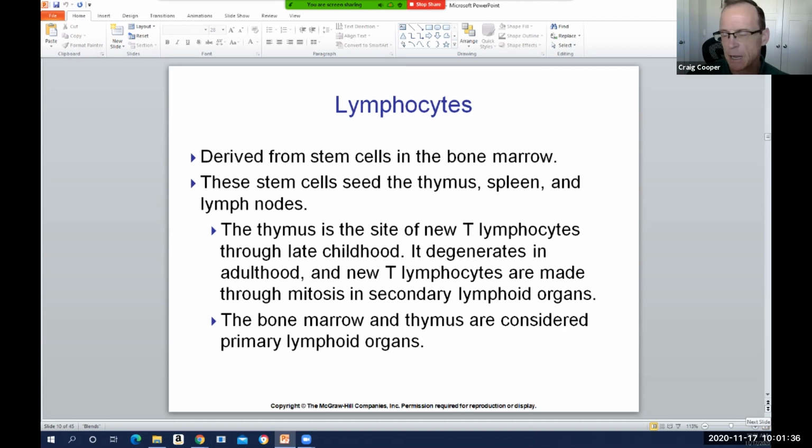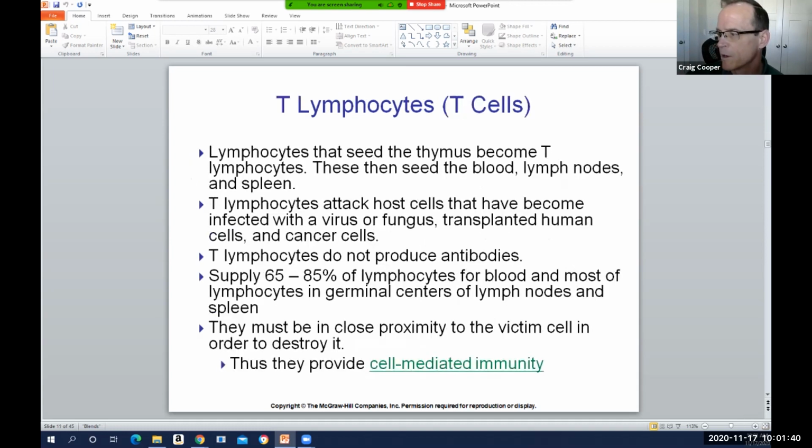And we've got different subtypes of both the Bs and the Ts, so we'll talk about those a little bit. Our Ts don't make any antibodies. Only the Bs make antibodies. But the Ts are good at fighting most of the viruses we get exposed to, funguses, cancer cells, things like that. The B cells tend to be a little more geared towards fighting off bacteria, and they're the ones that are going to make lots and lots of antibodies.